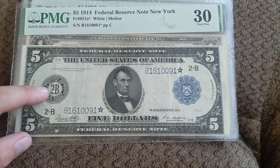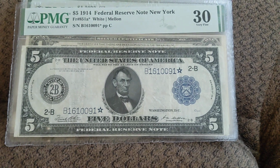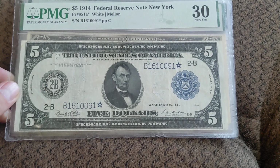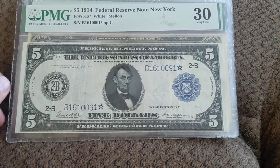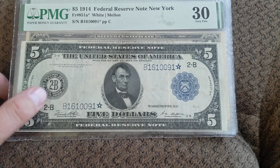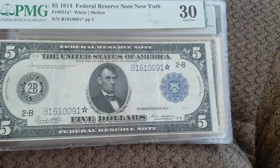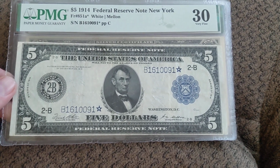This really starts mattering when you're looking at stars. New York is a fairly common one when talking about stars. This note is not exceptionally valuable or rare, but it is pretty uncommon. When you start getting into, I believe, San Francisco and some of the others, these notes can hit $1,200, $1,500 pretty quickly in this shape. I just wanted a mid-grade one whenever I got it, and I'm really content with this.